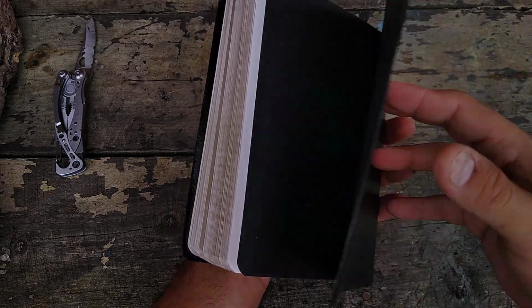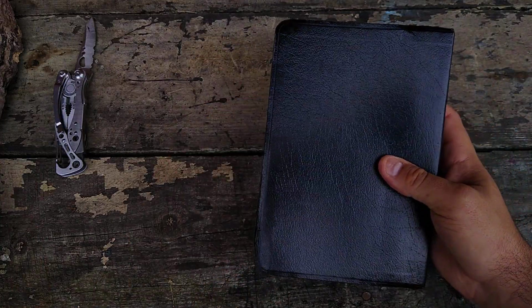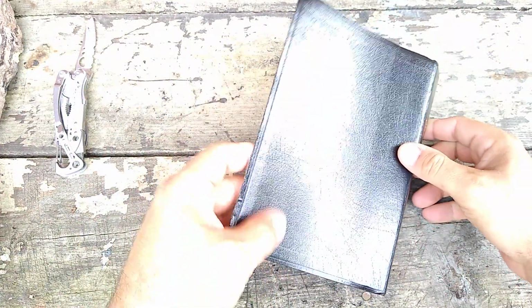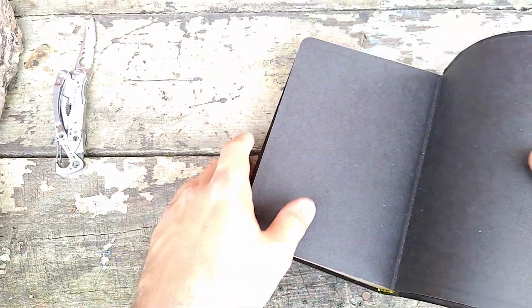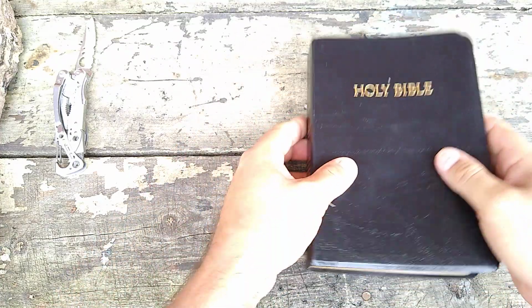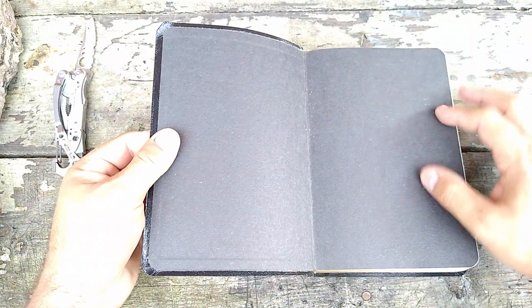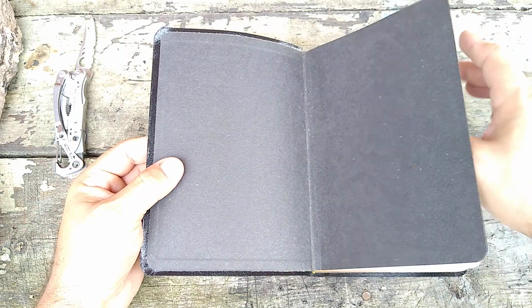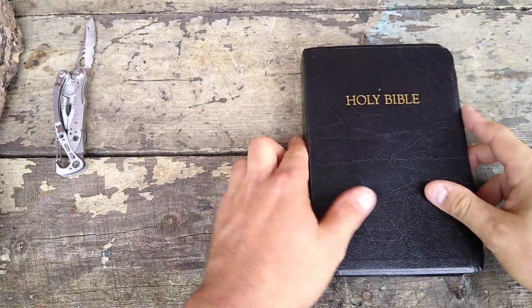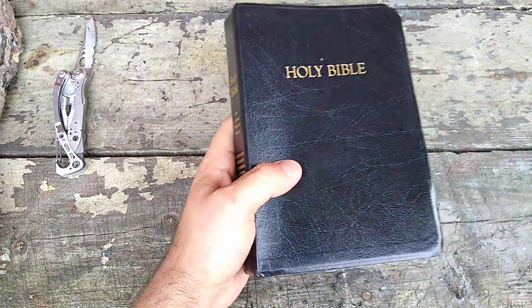the cover is really, really thin. It does not feel very sturdy at all. Yeah, it's not marked. Like I say, I can't remember if it was bonded leather or faux leather. Anyways, I like this. I like the size of it.